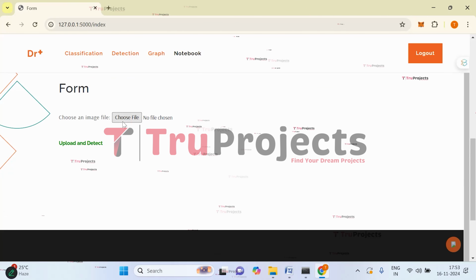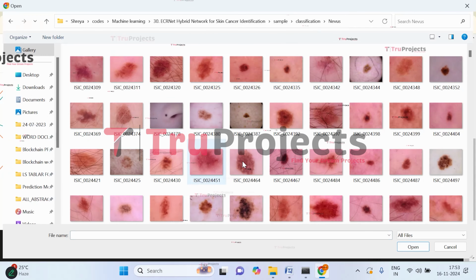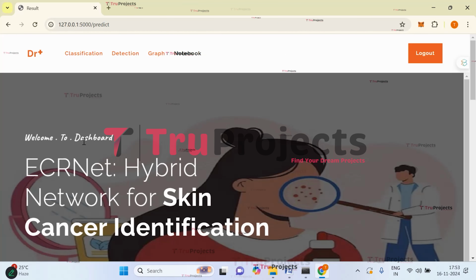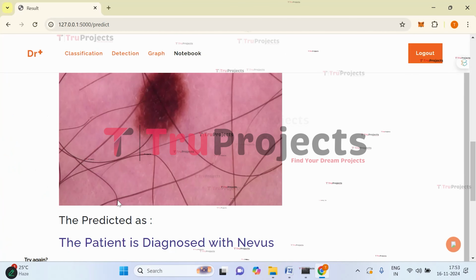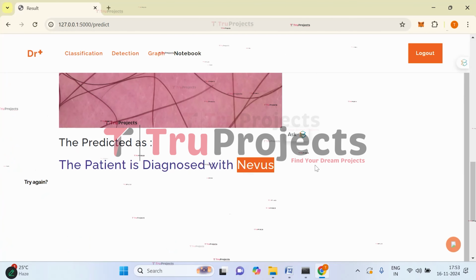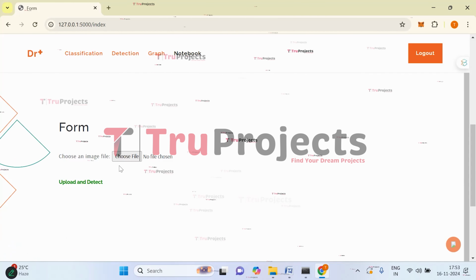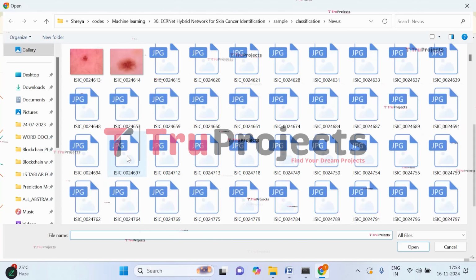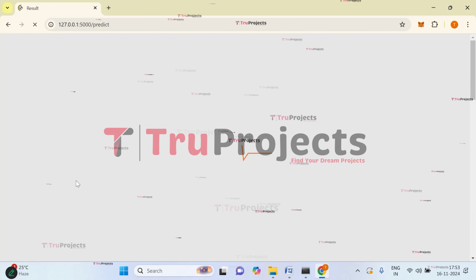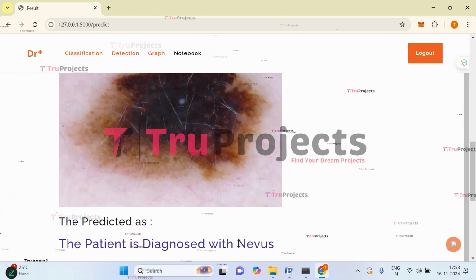Click on choose file. Open Nevus, open this one and click on upload. So here we got the prediction. This is the uploaded one and here we got the prediction as Nevus. Let us upload one more image. So now let's upload this image. Click on open and now upload it. So this one is the uploaded one and here we got the prediction Nevus.